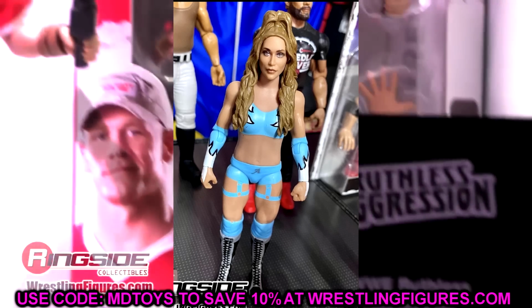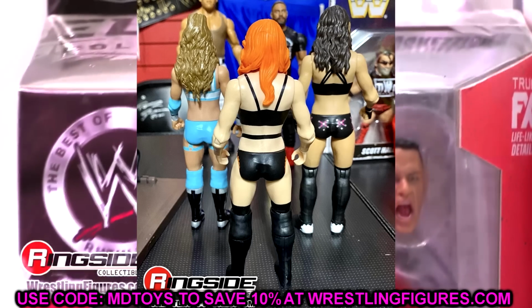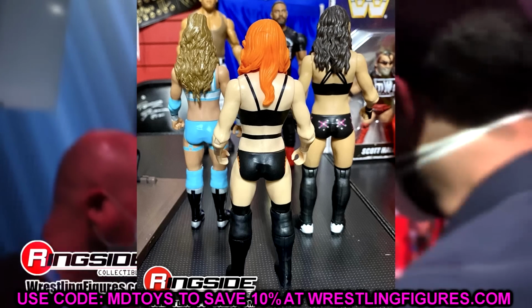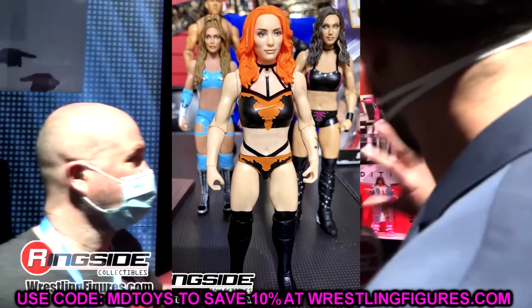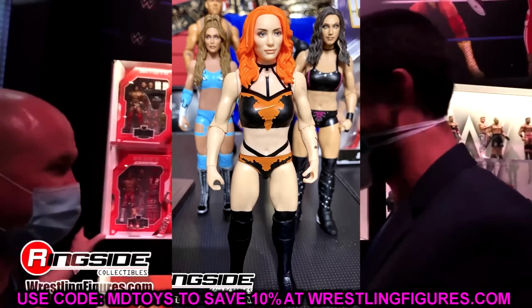You know, the basic figures are so flat. They don't really give you any details. Like, they look really cheap, to be honest with you. However, all their head sculpts look pretty good. I think Gigi's head sculpt is kind of, I don't know, it's kind of mid. I think it's the lack of makeup.